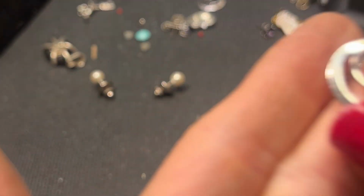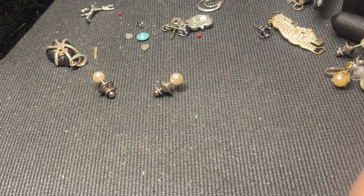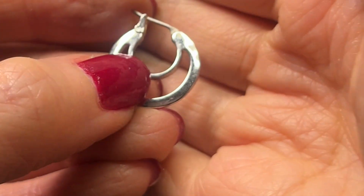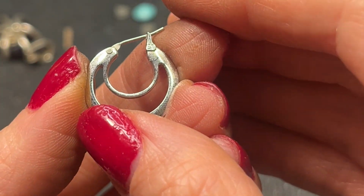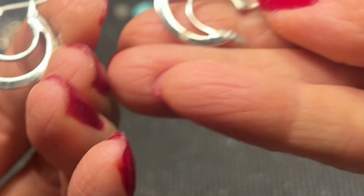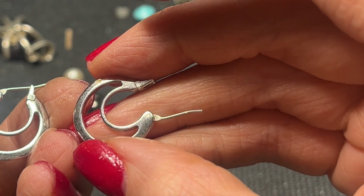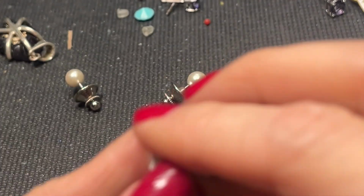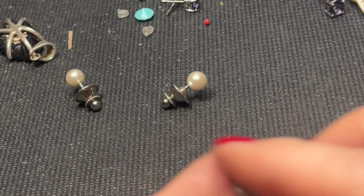We have this earring here, which is marked with the Marsala mark. I think that's the Marsala M. And then ET on the other side. And then there's a match there. Don't see a 925 mark on this though, so let's test that. Then we have this owl guy. This one's cute, but I don't think there's a match to him.